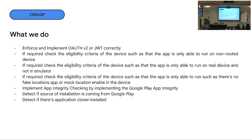And if the application is very location sensitive, check if a mock location application is enabled or installed. If you are familiar with Google Play App Integrity, it will check whether this application is legit and downloaded from Google Play. And detect the source of installation, whether from Google Play or not, and then detect if there's an application cloner installed.